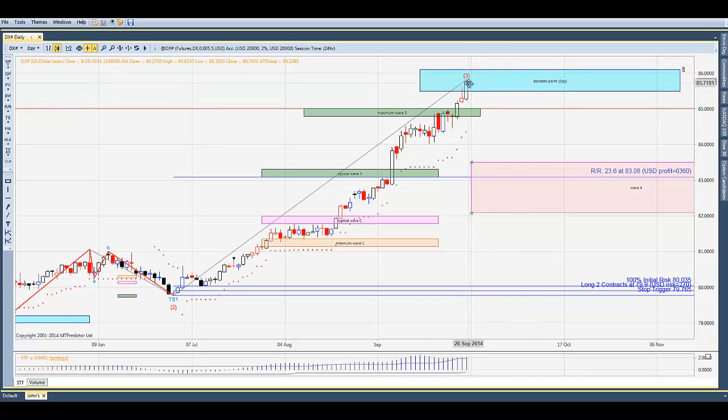Does this decision point here act as resistance? Is the decision going to be to act as resistance and then get some selling in the dollar? Maybe not a pullback all the way into the wave 4 support, but at least some type of pullback that we'd call a wave 4, and then resume the rally up into wave 5.